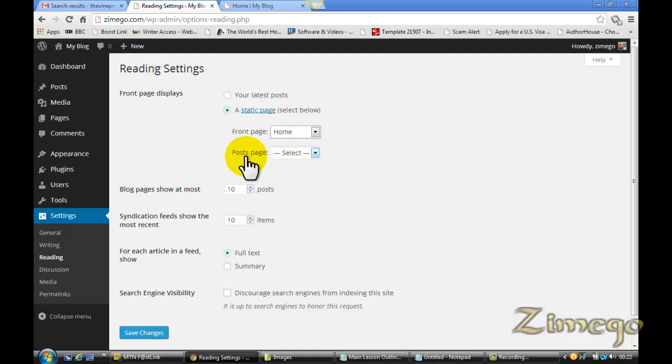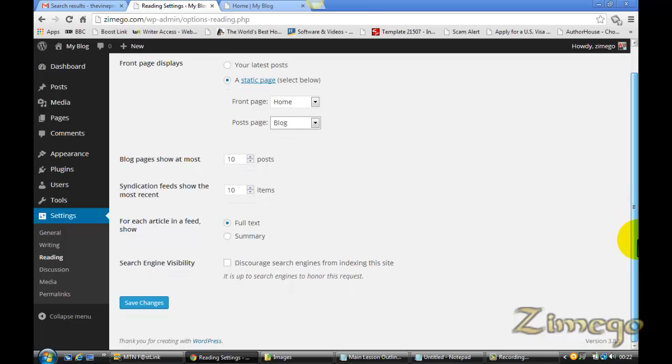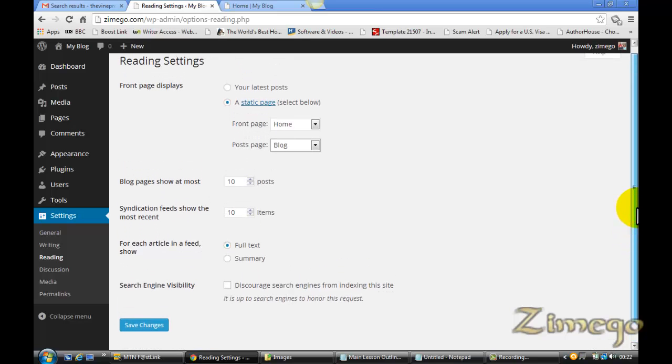It will now ask which page will be our post page, and that is why I created the blog. Now, there's no hard and fast rule about it. It's about what your needs are. For the purposes of this tutorial, I've decided to keep it this way. By the time this tutorial is finished, I may just make my blog my front page display. It's up to me. So there's no rule. It's what serves you best in any situation. Okay, I click Save Changes.